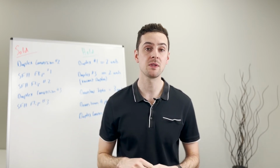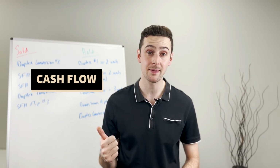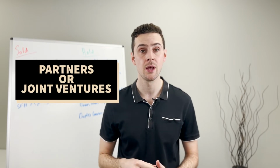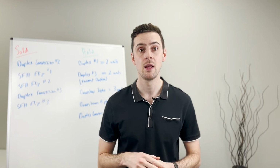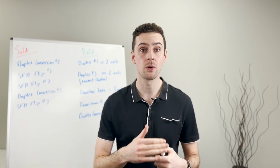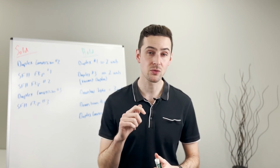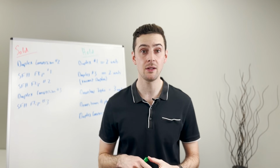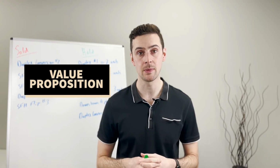A few major components that you're going to want to look at is cash flow. If you're generating additional income and cash flow, you can use that to finance future projects. You can also consider getting into partners or JV partners. This will allow you to utilize either their skill set, their capital, their financing, or a combination in order to acquire more projects a little bit quicker. In addition, and I think this is really the secret sauce of becoming a successful investor, especially if you're starting and scaling, is figure out how to add value or solve a specific problem.